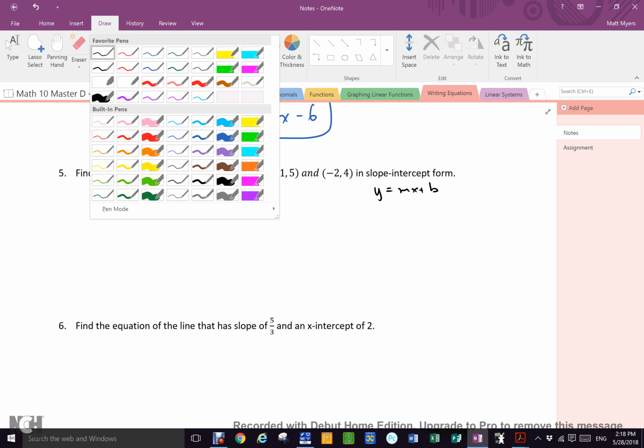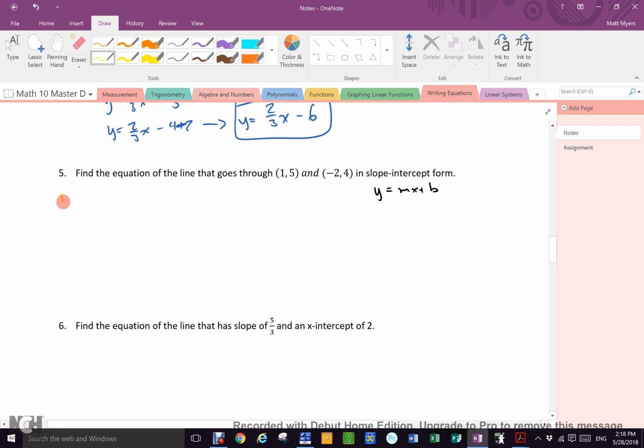Great. What's the slope? Choose a color. Purple. Yellow. m equals y2 minus y1 over x2 minus x1. Who decides which is which? You do.